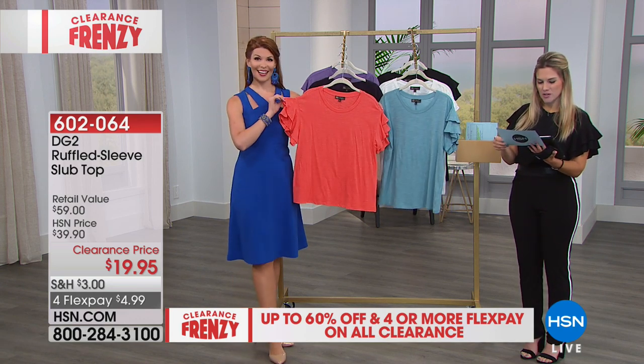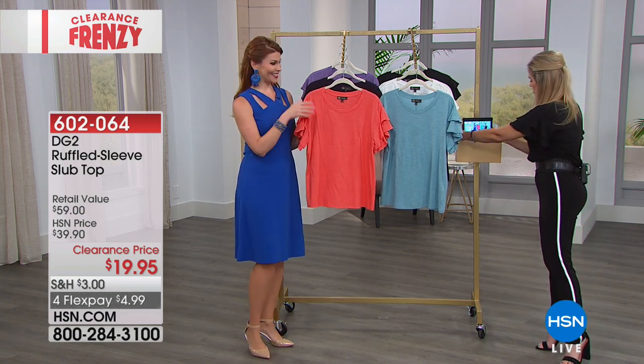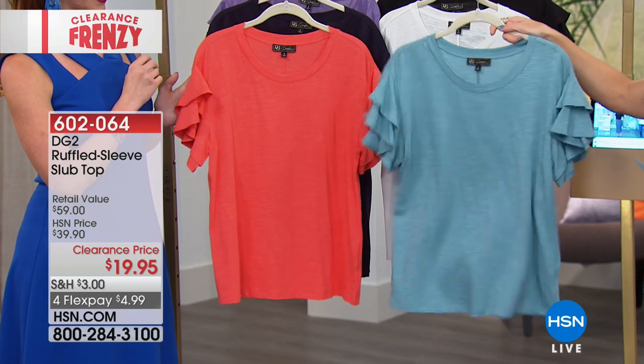Ruffle sleeve slub knit top. Are you kidding me again with these prices? $4.99. Woo! Get every color that's in your size. Extra small through 3X, another huge customer pick. Let's walk you quickly through the colors. Right in front of me, we've got the aqua, and I love the slub knit because it's super lightweight.